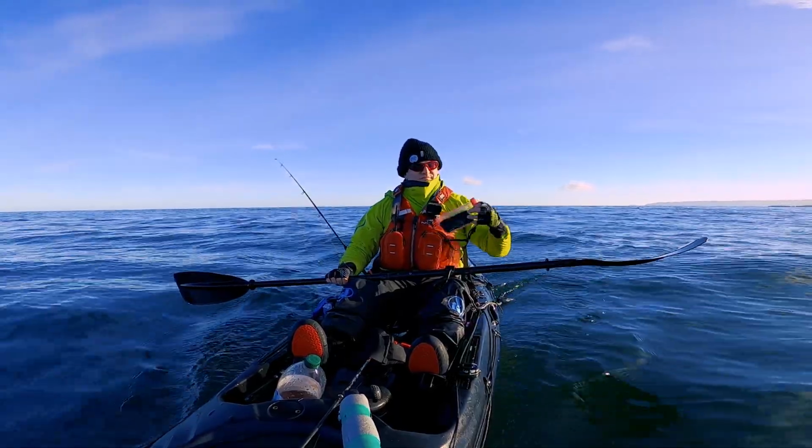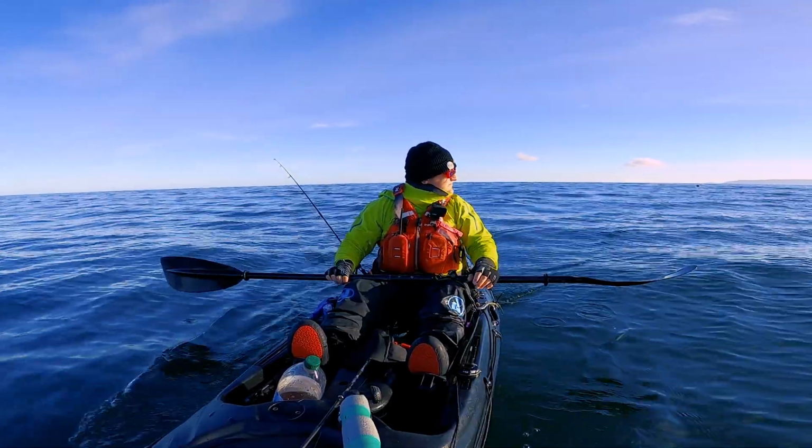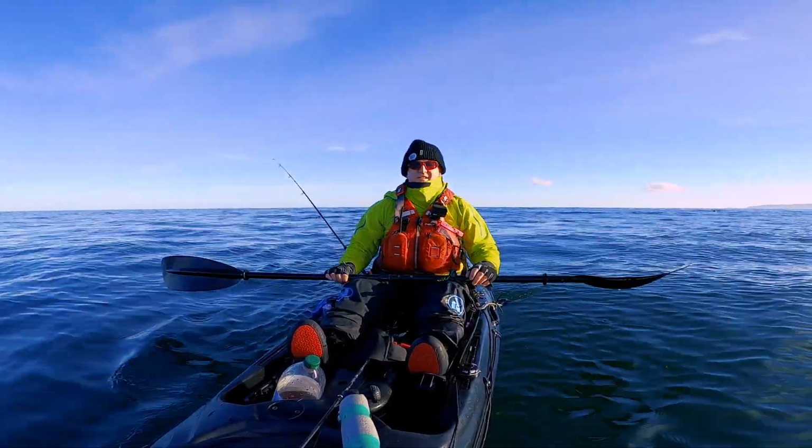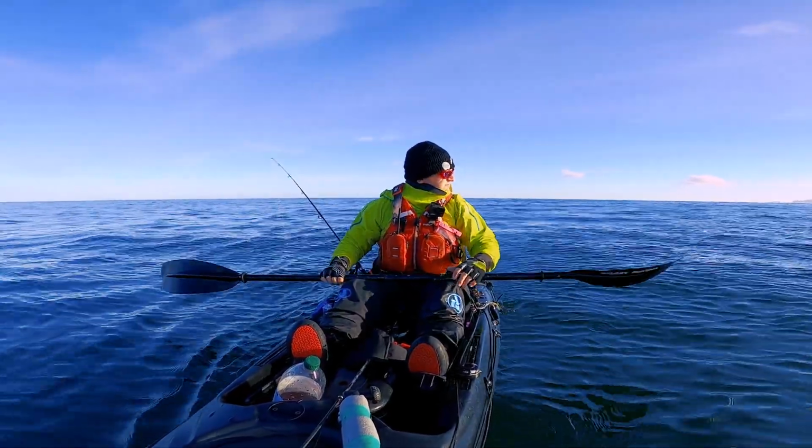I'm going to be off it now. Yep. In a bit of a better position again. That was really unpleasant actually for a few minutes there. Just the sea was a bit meh.